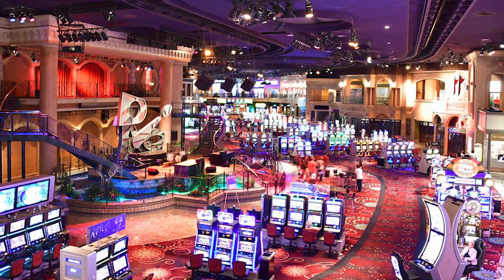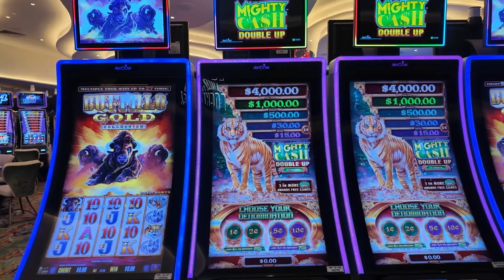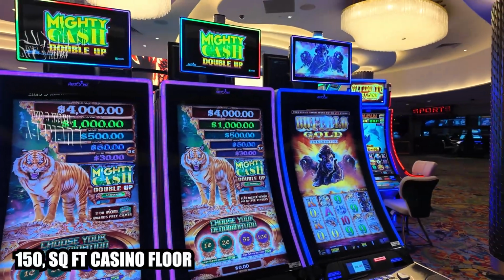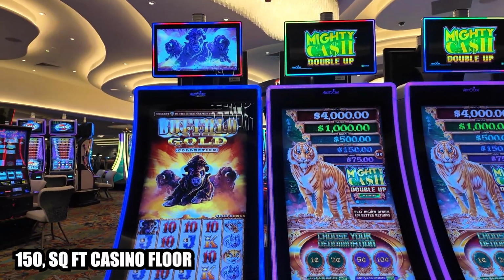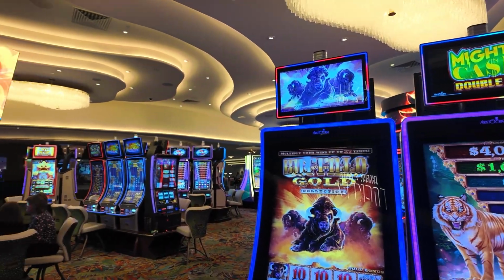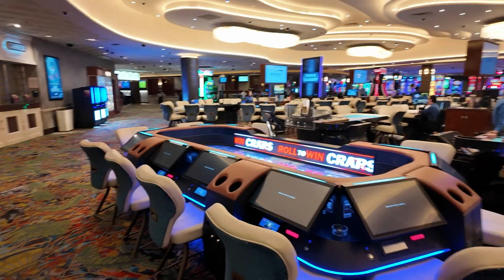As I said in the beginning of this video, the 44,000 square foot casino space is now converted into 150,000 square feet. Speaking of slots, these machines right here are very new. This whole casino floor, as a matter of fact, is very new. So, if you haven't been here in a while, come check it out.